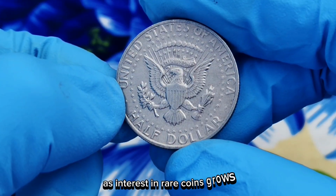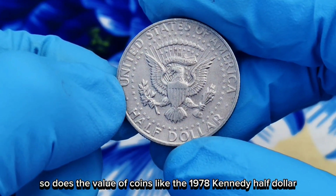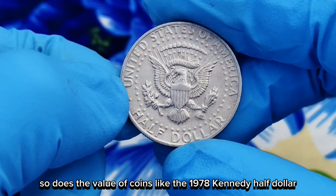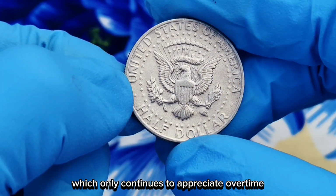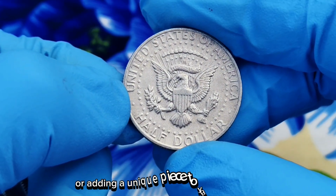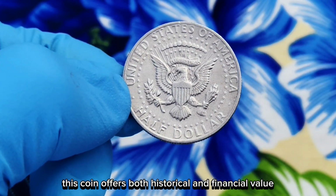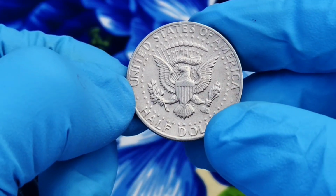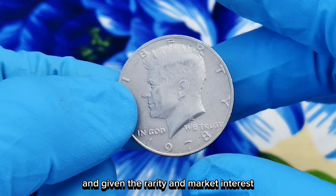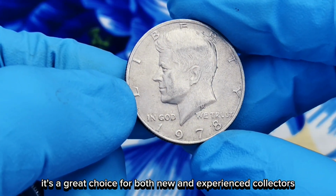As interest in rare coins grows, so does the value of coins like the 1978 Kennedy half dollar, which only continues to appreciate over time. Whether you're investing for the long term or adding a unique piece to your collection, this coin offers both historical and financial value. And, given the rarity and market interest, it's a great choice for both new and experienced collectors.